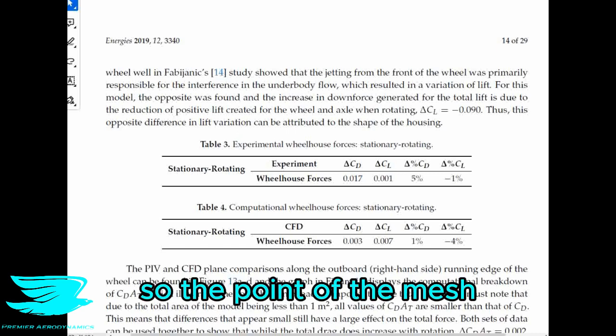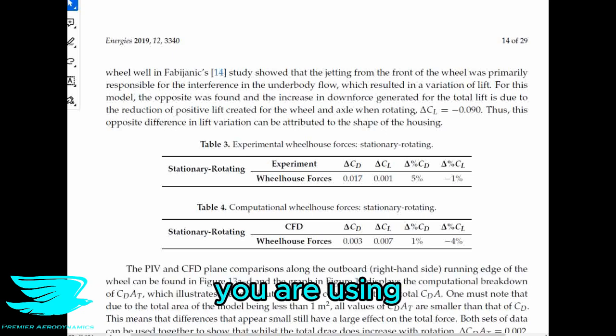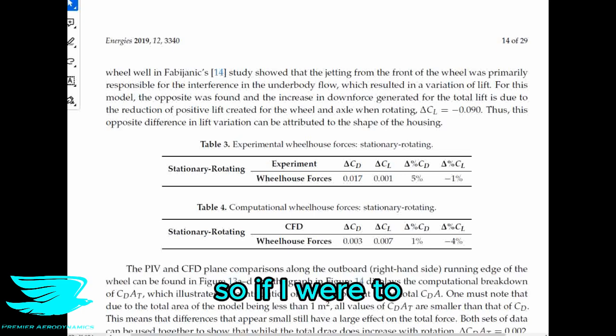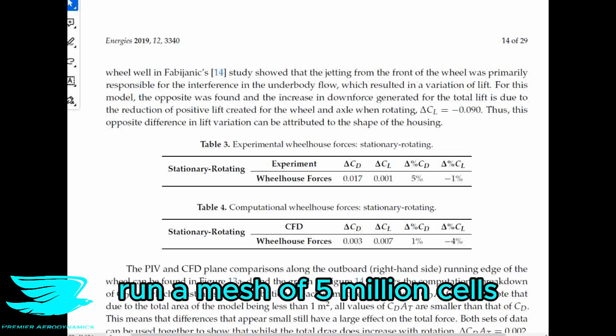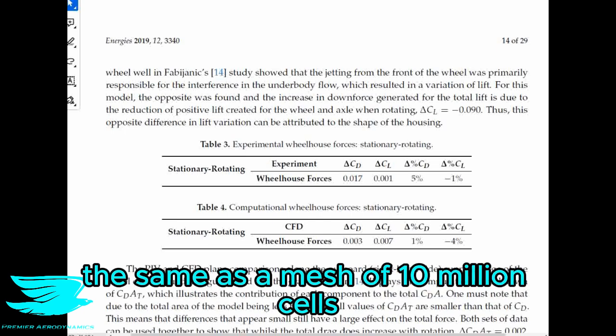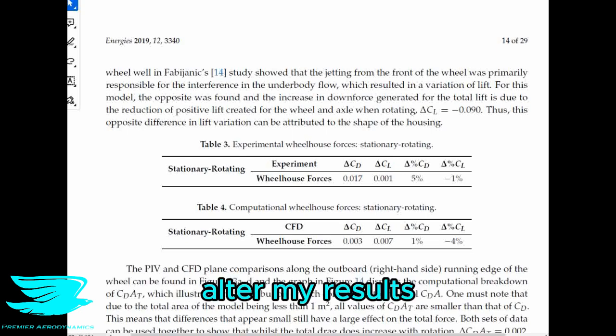So the point of the mesh and time step independence studies is to make sure that the grid and time step you are using aren't changing the results from what they should be. So if I were to run a mesh of 5 million cells and the lift and drag, or whatever quantity I'm interested in, comes out to be the same as a mesh of 10 million cells, then I know that the mesh isn't going to alter my results.